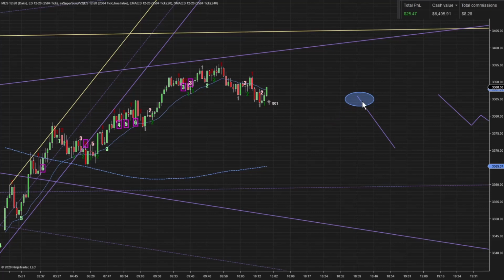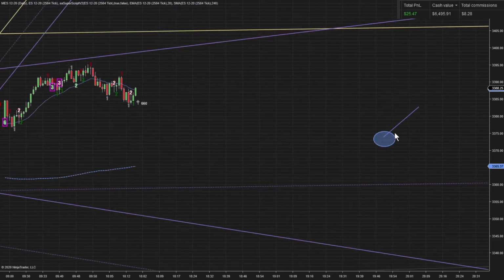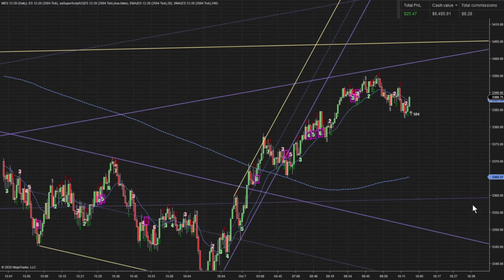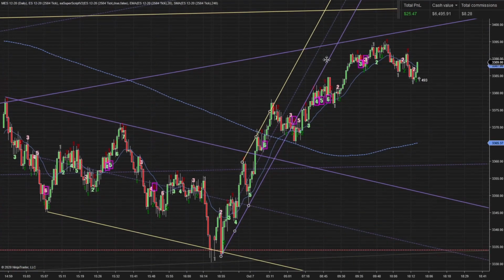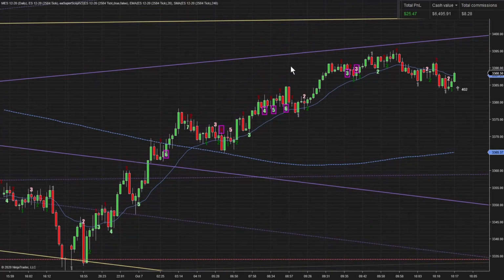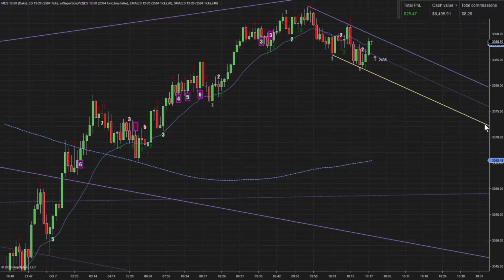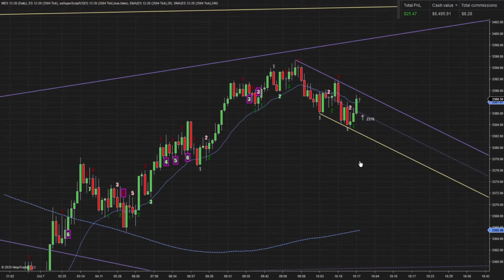And now I'll look for the two-legged pullback. Get rid of this. It's just an easier way to delete all those pictures. Alright, so this is no longer relevant. We have another channel here. Let's see, this is too steep. I already broke down from that one. And now we're working down here on this small channel.